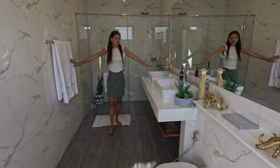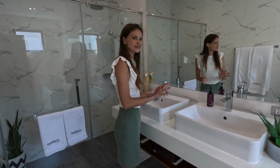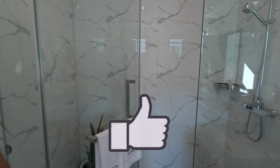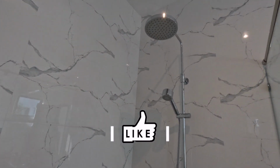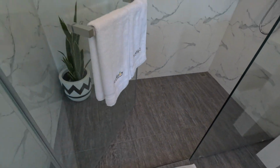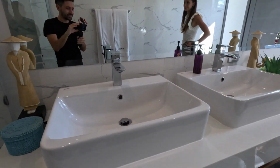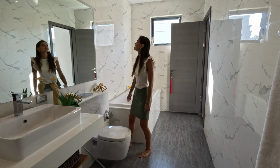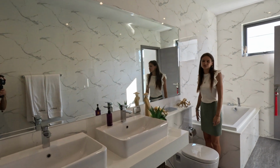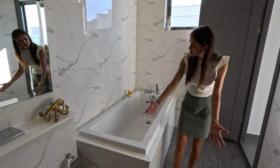As you can see, it's very large. It has 2 sinks. So I like to keep it separate between me and my partner, you know, sometimes. And the shower, it's pretty big as well. It has also a massive mirror, so it makes the space even bigger. The feeling of this bathroom is even bigger. Of course, there is not only a shower, for people who like to relax there is a bathtub as well.